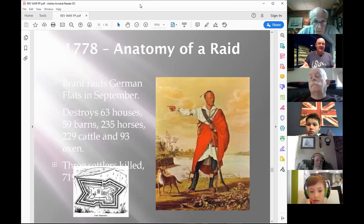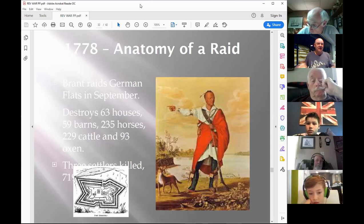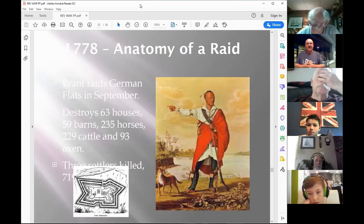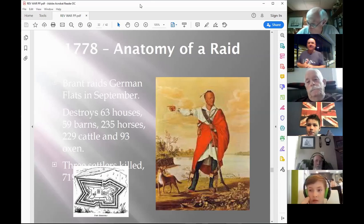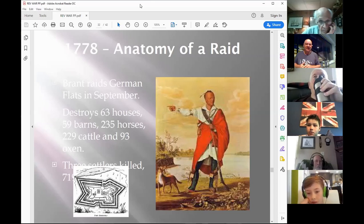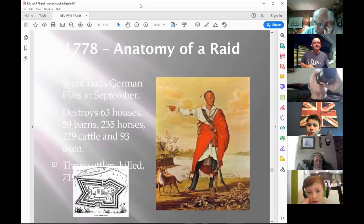But you're in that fort and you're looking out and your farm is on fire, your livestock have either been taken or slaughtered, your crops that you've worked so hard to plant are up in flames. So it must have been very, very difficult to be a frontier settler during this conflict when these raids were coming completely by surprise in many cases. Luckily for German Flats, people had been warned, so they were at least able to get to the fort.